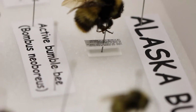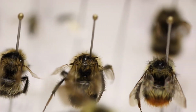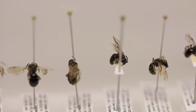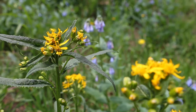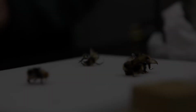I started working in Denali doing a pollinator survey, looking at bees and flower flies, two important pollinators in Alaska. Pollinators are very important to us, especially in agriculture. People estimate that 1 out of every 3 bites of food that you eat is brought to you by pollinators. But they're also very important in natural wild landscapes, unmanaged landscapes.